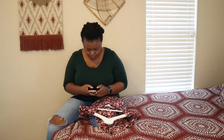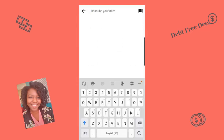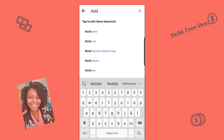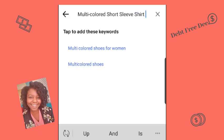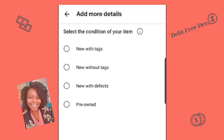So we've got our pictures ready to go. We're going to go to our eBay app, tap selling, list an item, and then you'll start to build a framework for the title of your item. So I normally start with the color of the item, what it is, like shirt, dress pants, skirt, what brand it is. And then here in the title, if it is new with tags, then you'll definitely want to indicate that by NWT or new with tags spelled out. And especially if you are offering free shipping, you'll want to make sure to include that in the title.